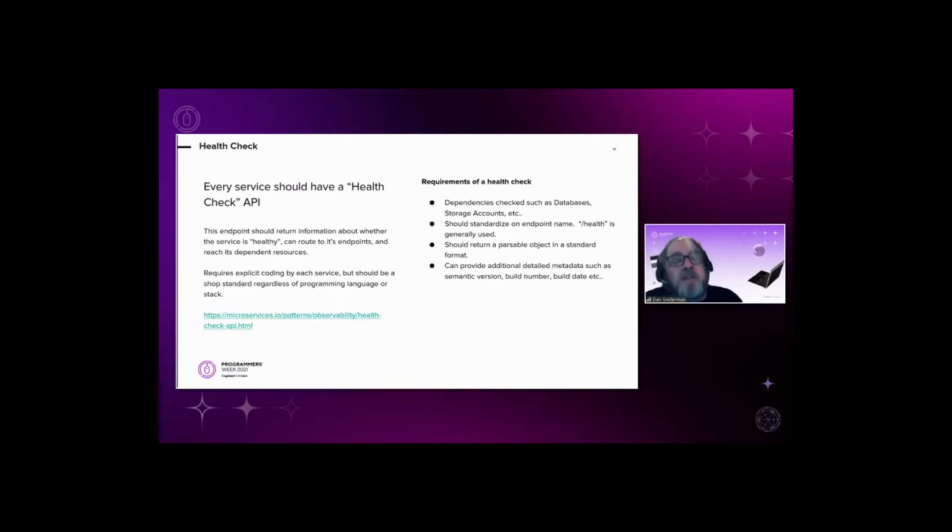This requires specific coding by each development team, and it requires enforcing shop standards, which of course you should be doing on a project of any size. And this could of course be implemented in any language. We do have a handful of services in our application that are written in, say, Java or Python, and they as well will expose a health check endpoint. And we use just /health.